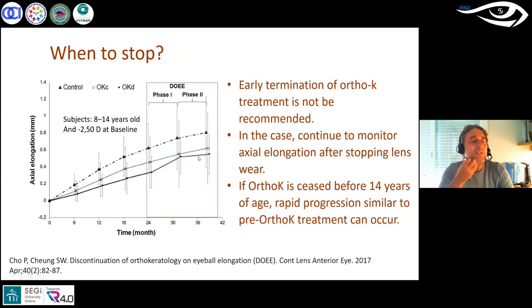So one thing we know here is, from my point of view, I will never stop a myopia control treatment in a child before I'm sure that the myopia has really stopped. And I will monitor that child using axial length. And if the child wants to stop and move to another system, preferably it will be a myopia control system. And we need to follow those children every 6 months to see what is happening.